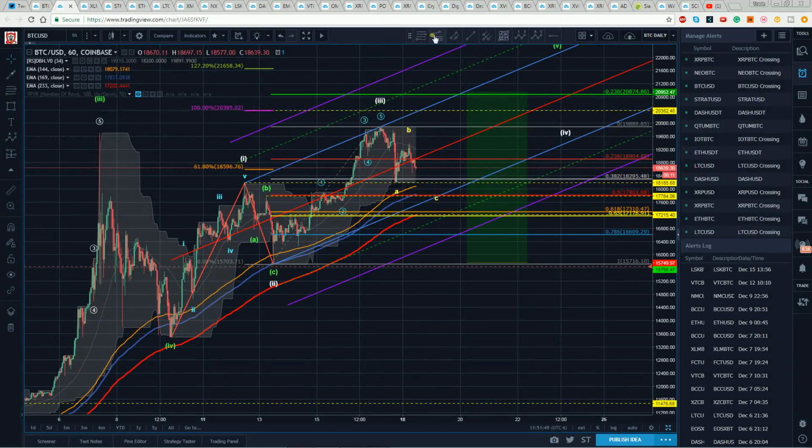So we also would want to look at the relationship here between the A wave, if that's going to be my B, if that's my B, well, this is kind of interesting here. So look at this confluence here, where we have, here's my 100.